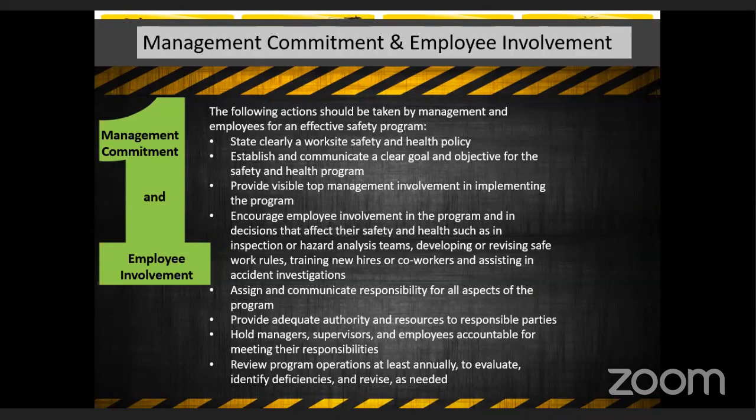The following actions should be taken by management and employees for an effective safety program. Number one, state clearly a worksite safety and health policy. In one of our lectures, we talked about organization safety policies that everyone must lay their hands on. That's the work of the management. Second, they must establish and communicate a clear goal and objective for the safety and health program.